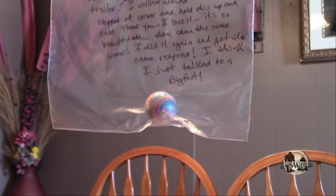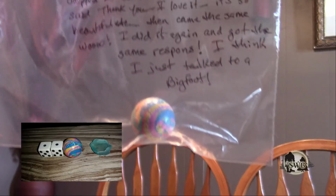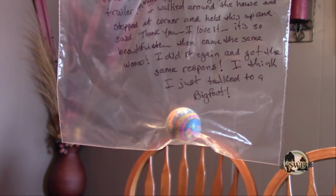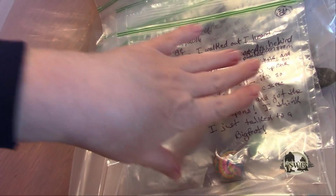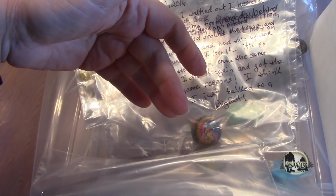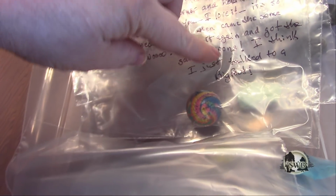Oh, this was a big deal right here. This is the multicolored ball that they brought me, and that was on November 2nd, 2016. And I was all excited, and I went in to get a camera to take pictures of it, and when I walked back out and picked it up, I heard a woo from the woods, which excited me, and then I took it around the house, and then I ended up having a verbal exchange with them where I would say thank you and stuff, and then they would return with a woo. And that happened, I believe, 2 to 3 times. So that was one of the most memorable, significant events that have happened.